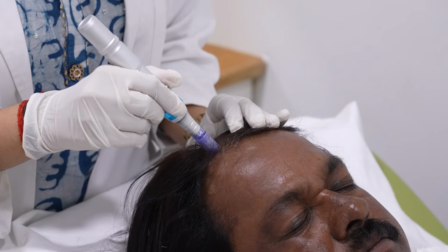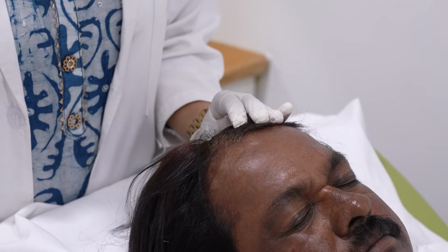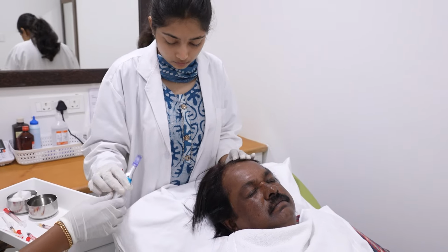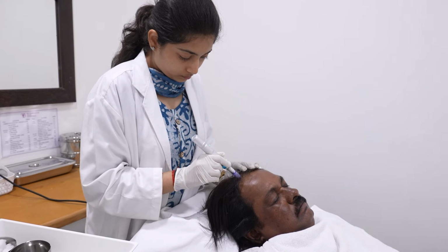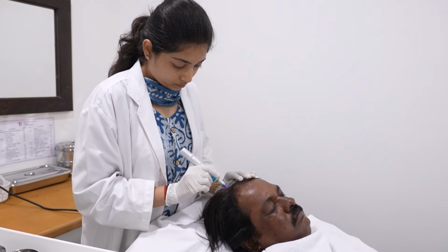Insulin syringes are the thinnest possible syringes, to decrease the pain in this process, and then we'll inject it over the scalp. To make the patient comfortable, we'll also use numbing cream sometimes if the patient is not comfortable. So this is the process, and it is repeated every 21 to 45 days depending on the patient's need. This is the process of platelet-rich plasma.